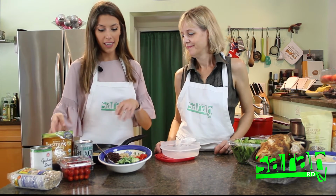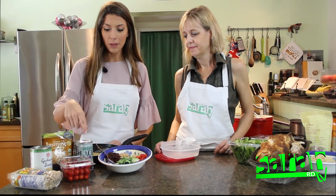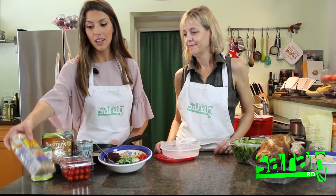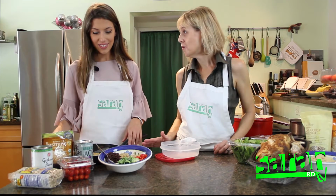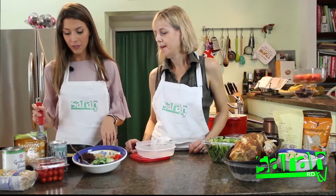So this took 90 seconds, and I just put that in the bottom of the bowl. For my protein, I chose some black beans, but we have other kinds of beans here. You see, this is uncooked beans, and this is also great if you're trying to watch your sodium. Time consuming. That would be right. That's time consuming. Yeah, so that's something you would want to do in advance if you don't have time.